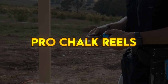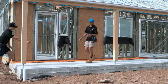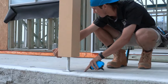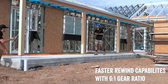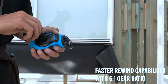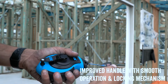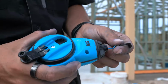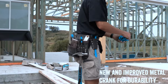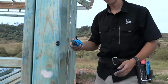Pro Chalk Reels. The Ox Pro Chalk Reel is designed for ease of use on long marking applications. This design has been job site tested and can withstand the abuse that goes along with the territory. A 6-to-1 gear drive means that this Ox Chalk Reel is 6 times faster to rewind than most chalk reels. The handle is reinforced to withstand drops and rugged rewinding. The handle has a push-button stop mechanism to keep the string tight. The housing has rubber over mold for comfort and durability. The Ox Pro Blue Chalk Powder is formulated for good adhesion and high visibility for both interior and exterior use.